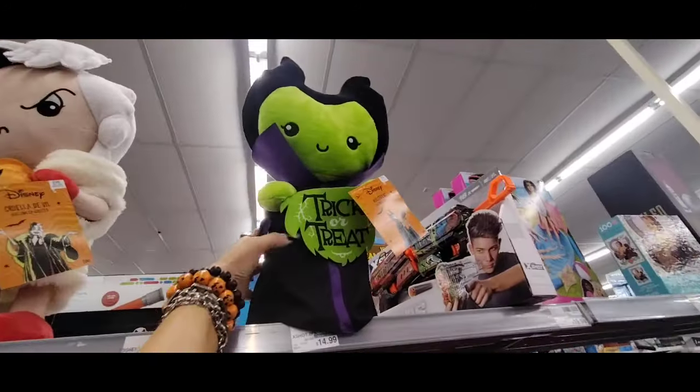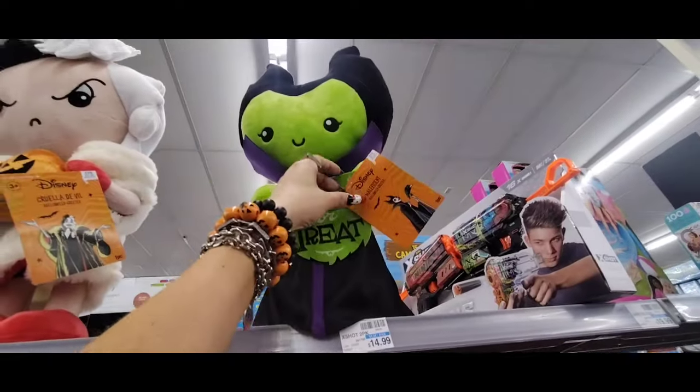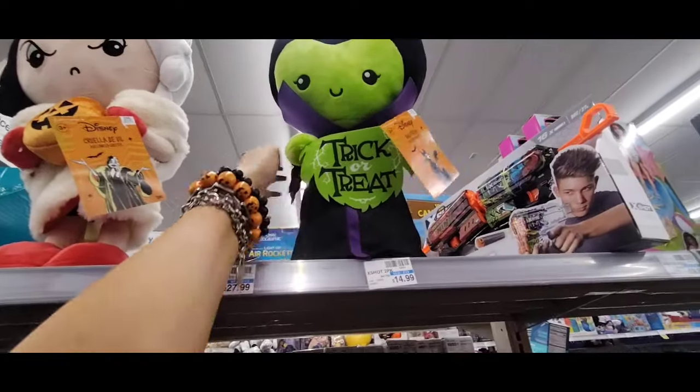Look, they have Maleficent, and of course I'm going to get her. She's $27.99. I really don't know what she does, but she's on rollers. She must do something. Maleficent, what's this called? Halloween greeter. What do you do, Mommy? Nothing? Well, it's okay, you don't have to do anything. You look good. That's all you have to do.